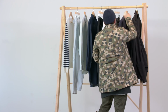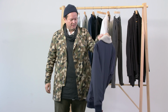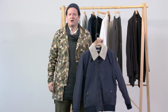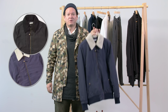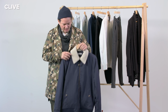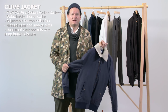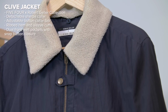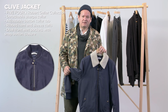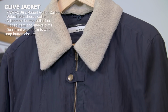The next style is the Clive Navy. This is a collaboration with Robert Geller, one of my favorite designers. This comes, I believe, in two colors, in the black and the blue. I personally like the blue because I love the contrast with the Sherpa line collar. It's slightly quilted inside too. And this is actually an interpretation of Robert's other very popular jacket called the Bogart jacket. That was a simple bomber, one of our best sellers ever. This was his interpretation for fall. This is a must have.